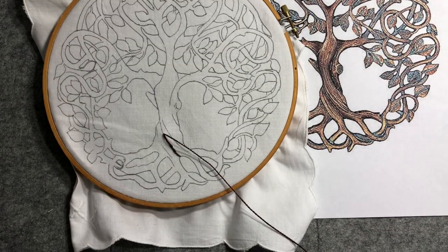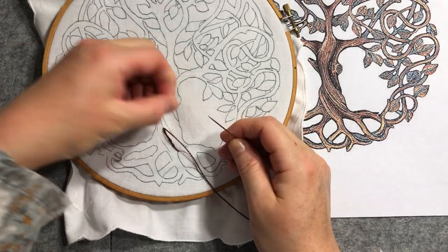My thread quite so long, and I don't need to have such a short tail on it. Oops, a bit of my hair's caught in it.